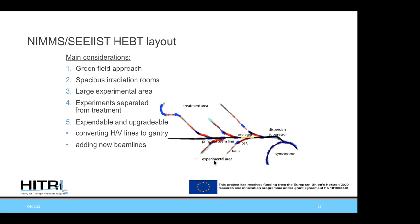All right, this was developed considering a greenfield approach, so we don't have space restrictions. We would like to have very large irradiation rooms to host a lot of equipment. We would also like to have a very large experimental area so that there are no problems with, for instance, irradiating big animals. And we want the separation that we already talked about, that the treatment area and experimental area are well separated, because a patient who goes to be treated doesn't want to see big animals coming in on the other side. And the last thing is that the design should be expandable and flexible. We can create next rooms here, or we can convert those beam lines to gantries.